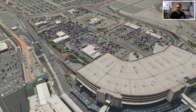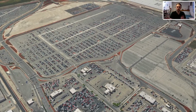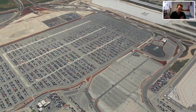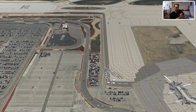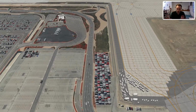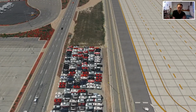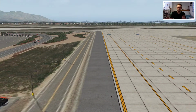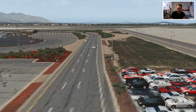And if you see here, where is that thing? Oh, it's here. So let's go down, down, down. Okay. So if you look up here, the difference between resolutions is just obvious. High resolution, low resolution. So this is all. Yeah, so the road doesn't look that good.